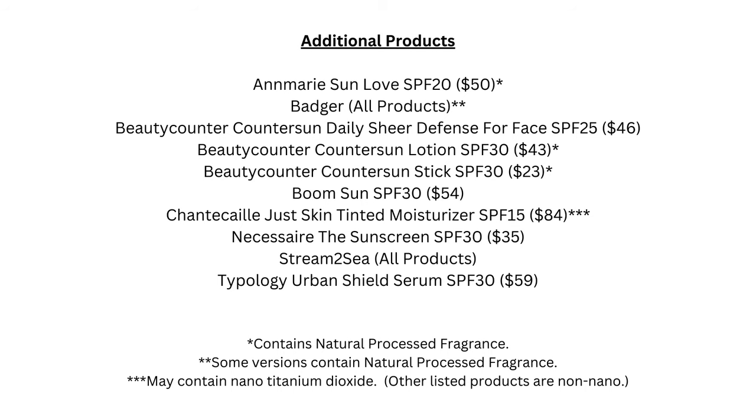So if you've heard anything about these products or if you've tried them, then please let me know what you think. And then finally are a few more sunscreens, kind of a hodgepodge of things that I would have to buy from other websites. So the first one is from a company called Anne Marie, and this is a really all-natural type of a company.